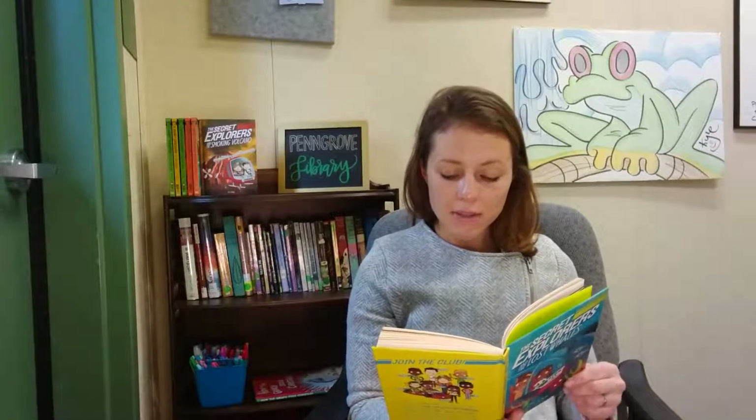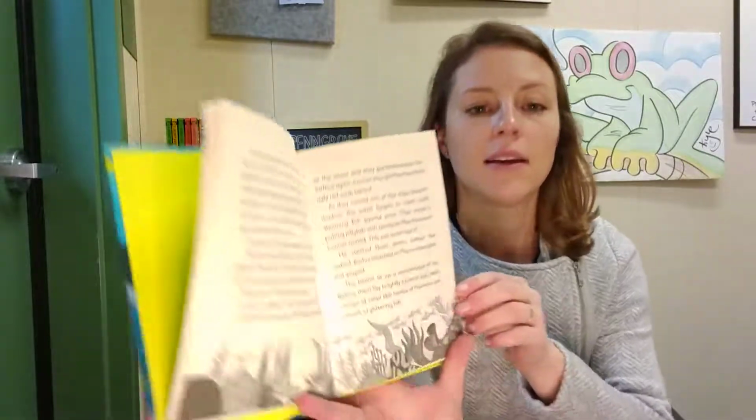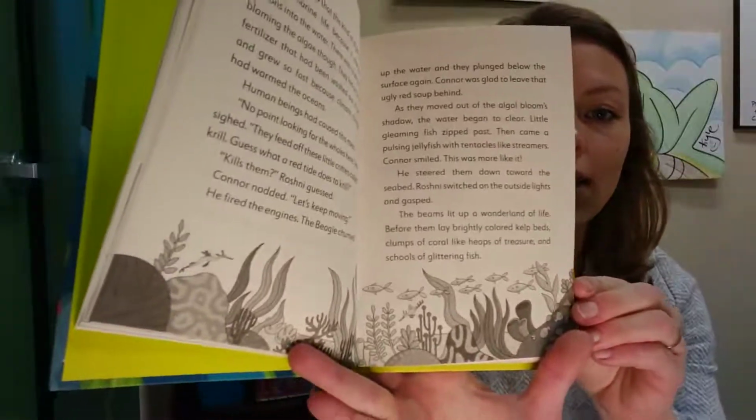Roshni switched on the outside lights and gasped. The beams lit up a wonderland of life. Before them lay brightly colored kelp beds, clumps of coral like heaps of treasure, and schools of glittering fish. There's a picture of all the sea life they found.